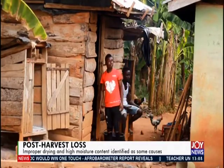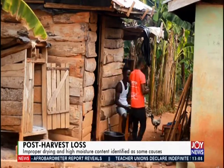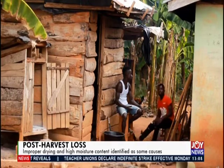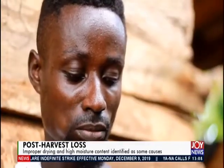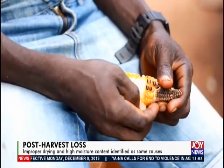Depending on the geographical location and other factors, farmers employ different drying methods. Here at Banka, in the Kwewu West municipality in the Eastern Region, I meet 25-year-old farmer Kweju Fori. He uses traditional mechanisms to dry his harvested maize.